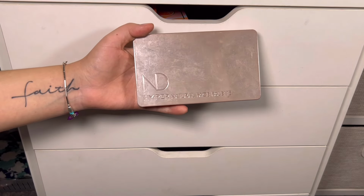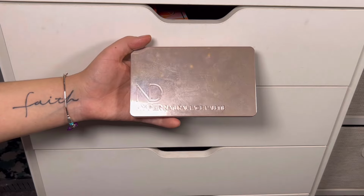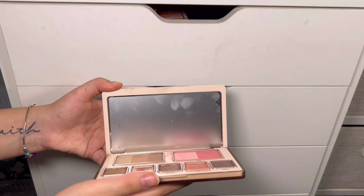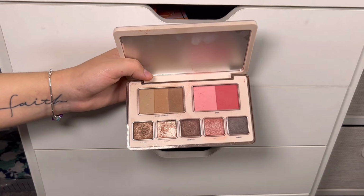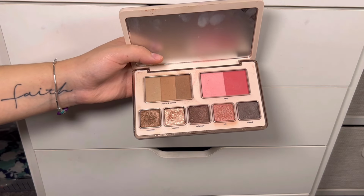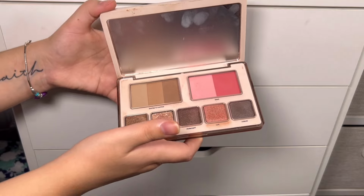Now, we do have a face palette in here, but I do technically consider this an eyeshadow palette. And it's the Hyper Natural Face Palette from Natasha Denona. And that, you hear that? That girl needs some oil or something. Besides the point, this is very beautiful. I do use this as a face palette, though. I will tell you, I do use it as a face palette. Love the blush, love the bronzer. Now, the eyeshadows, very metallic, very beautiful. So, yeah. And let's just hear this one more time.